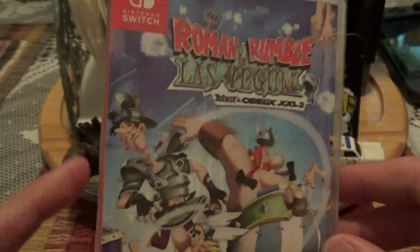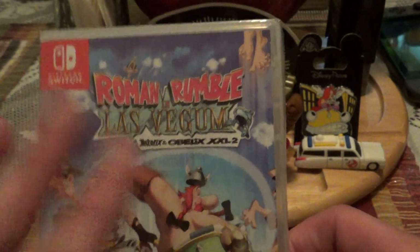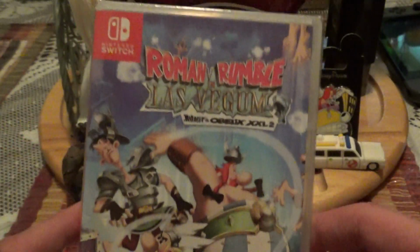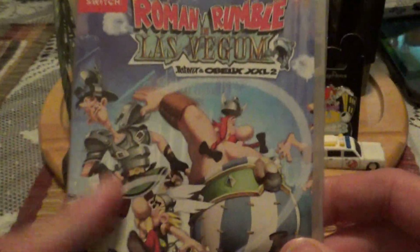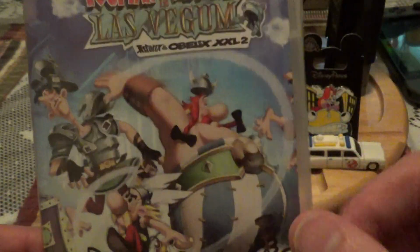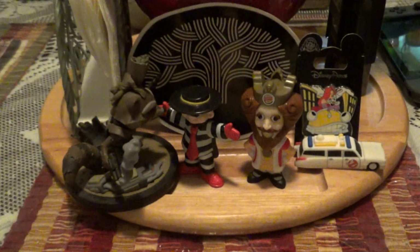Very popular comic in Europe, but my girlfriend actually likes this comic. She says that she used to read it when she was a kid. And then I said, really, I like the games and stuff for them, and I haven't really read the comics. But it looks like a really fun game. It's like a platformer action game. It looks really cool. So got this one for a cool price.